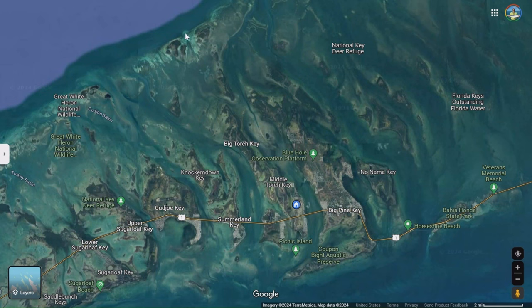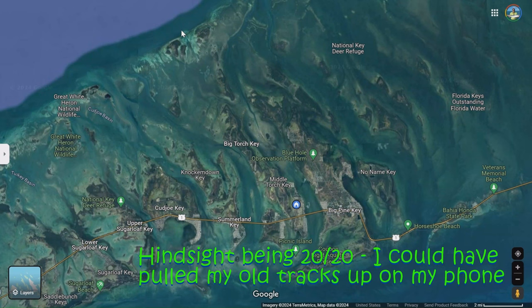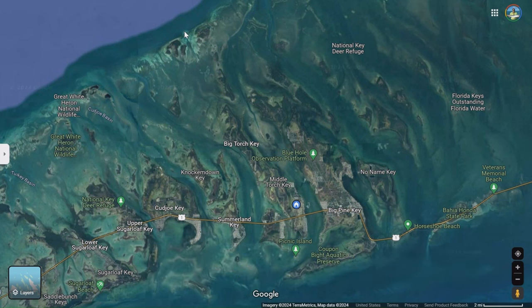When we come in here to the Content Keys, the other problem we had is that this is the first time in this boat and the first time with Garmin. My previous boat had Simrad, so I don't have the tracks from my previous boat. There's a difference in navigating between what you see and what your chart plotter is telling you. My chart plotter is telling me there's plenty of water in one area, but my eyes are telling me different, and you'll see what happens.